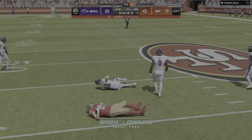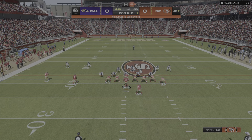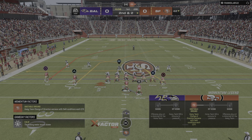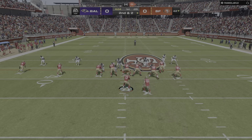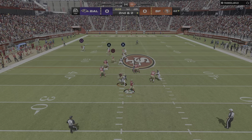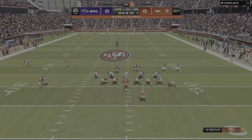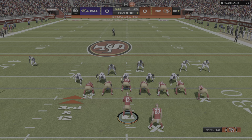Now a toss left side into the hands of his tight end. Now the result here, a pickup of 8. Leaves him with 2 to go on second down. Play action. Now Purdy. And the Raven pressure too much. Down he goes. They need 12 here.